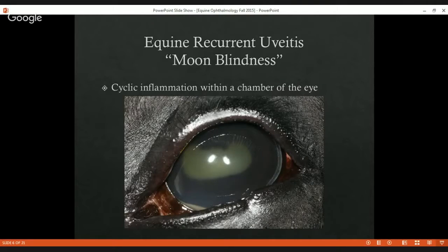One thing that is very frustrating for veterinarians and horse owners is a condition where this uveitis recurs. It's called equine recurrent uveitis, or the more common name for it is moon blindness. It is caused by a cyclic inflammation within one of the chambers of the eye. This picture shows a very hazy appearance to the eye.